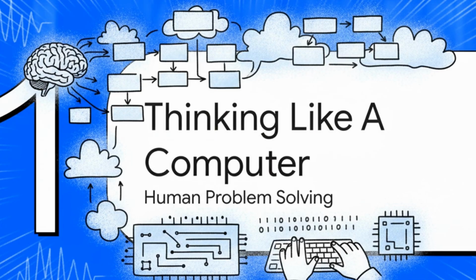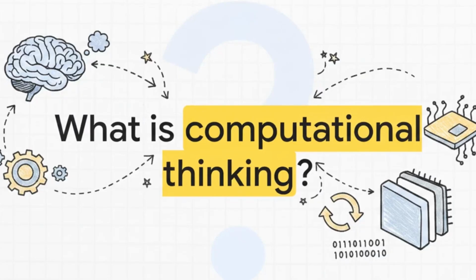Section 1. Thinking like a computer. To truly understand software, we first have to understand ourselves. We need to look at how we organize our thoughts long before our fingers ever touch a keyboard. So, the crucial question here is asking ourselves, how do we actually solve complex problems? What is happening in our brains when we tackle a multifaceted issue, even if there isn't a computer anywhere in the room? Well, this foundational concept is known as computational thinking.